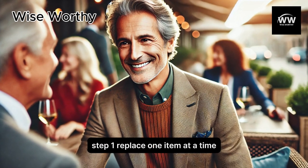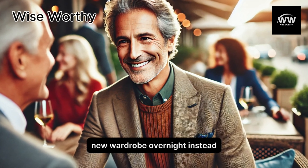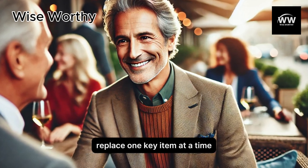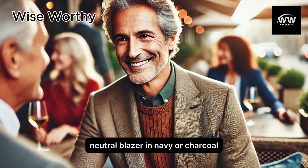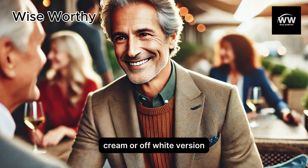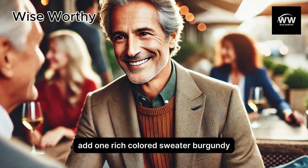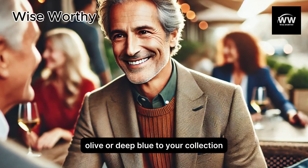Step 1, replace one item at a time. You don't need to buy an entirely new wardrobe overnight. Instead, replace one key item at a time. Start with a versatile neutral blazer in navy or charcoal. Swap out an outdated white dress shirt for a soft cream or off-white version. Add one rich colored sweater, burgundy, olive, or deep blue, to your collection.